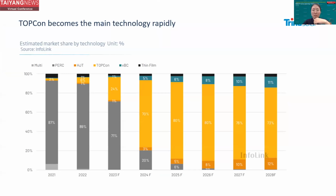Before we start, I would like to give you a background. According to the statistics shown by InfoLink, N-TOPCon technologies will take the lead in the next 5 years. In other words, TOPCon technologies will take the lead for a very long time. The statistic is based on module shipments and estimated market share.